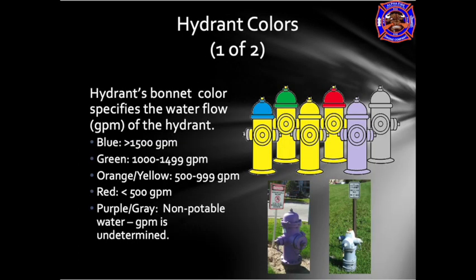So in the center region area, our hydrants, both State College Borough and College Township, which are our two main water suppliers, they use the NFPA system to color code the bonnet. So again, as a review, the bonnet is the top covering or that top cap on top of the hydrant.